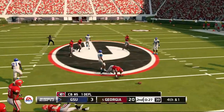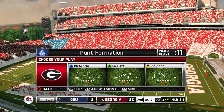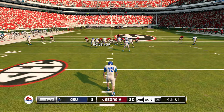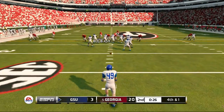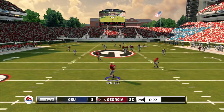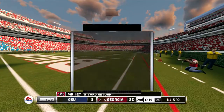Slings it out, and it gets tipped. Well, that's a big-time play by the defense here to knock that football away to set up a pivotal 4th down. 4th and 1. He makes it out to maybe the 36-yard line.